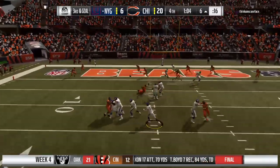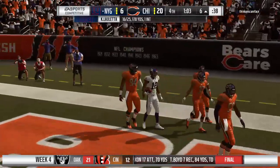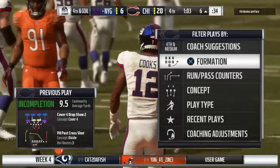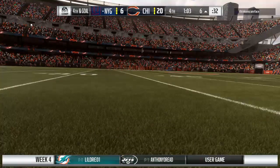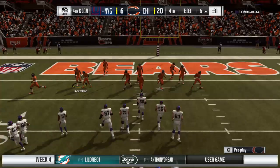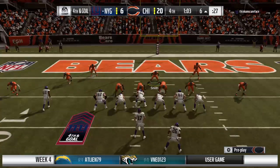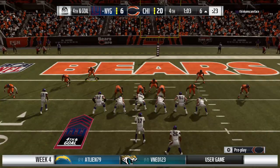Lauletta on 3rd and goal. And that is incomplete. I'm going to need some help with this one. How did he miss it? Wide open in the end zone. He's not hurried. He's not hit. And somehow, incomplete? Yeah. What happened? During film study, that's one where he's just going to shake his head, not be able to believe it. 6 points go by the wayside on that one.